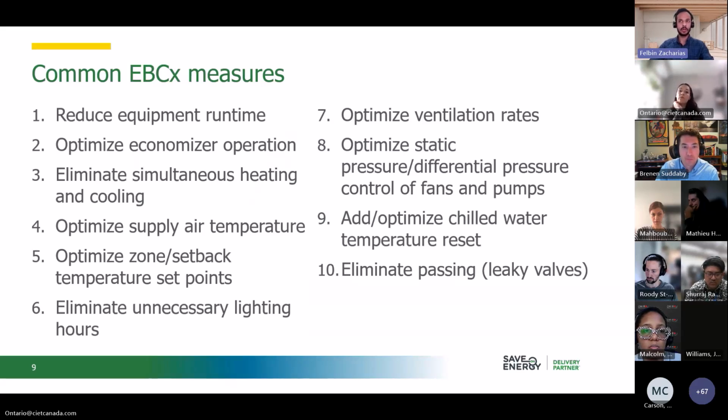So let's get into some common EBCx measures. In addition to the measures just shown, we also wanted to share some additional common measures for EBCx. The listed 10 are the most common measures, but out of these, process optimization or scheduling optimization measure are the most popular in the program.